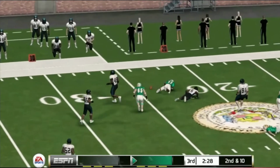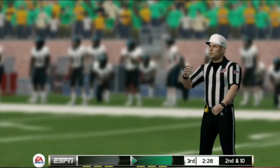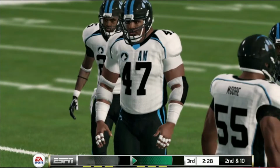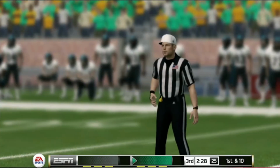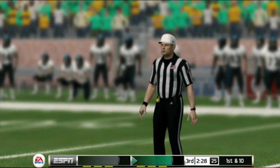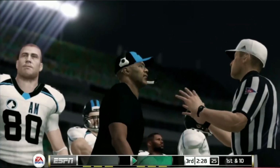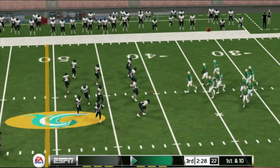Throws out to the back, and it's through his hands. There's a flag down in the backfield, but I didn't see what happened. Foul. Roughing the passer. Defense. So the offense will move a little bit closer with that penalty. From their own 40-yard line, it's first down.